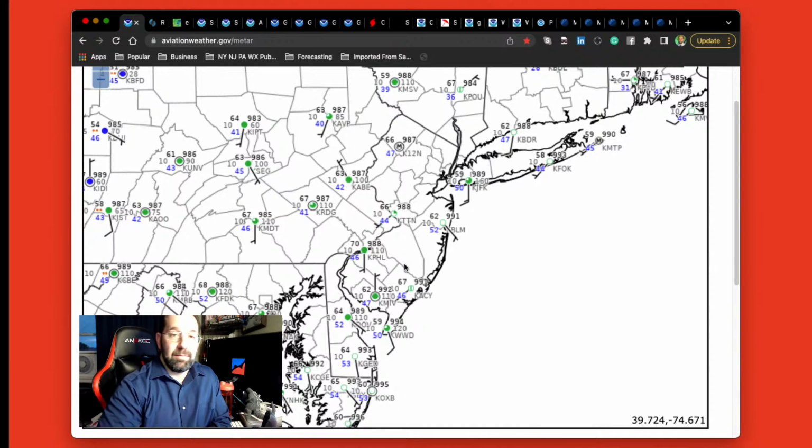Friday will be humid, but not as humid as Saturday. Saturday is going to be really, really humid. Do you expect training of thunderstorms this weekend?